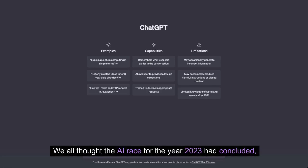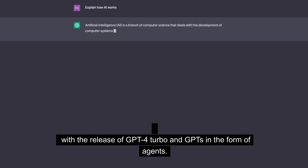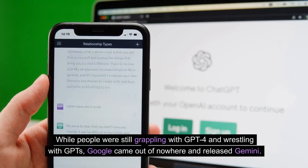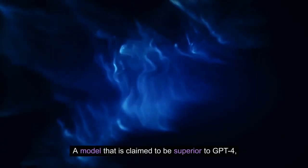We all thought the AI race for the year 2023 had concluded, with the release of GPT-4 Turbo and GPTs in the form of agents. However, Google had different plans. While people were still grappling with GPT-4 and wrestling with GPTs, Google came out of nowhere and released Gemini, a model that is claimed to be superior to GPT-4.